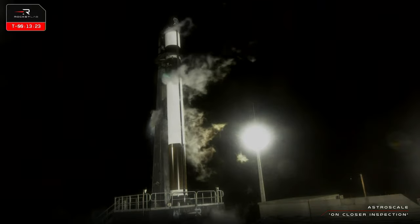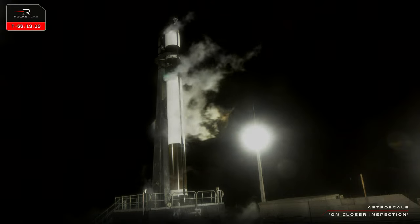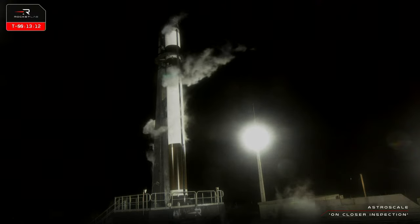Today's launch is our 44th Electron launch overall, our second for the year, but it's the first time we've flown for Astroscale, and we could not be more excited to work with this innovative team.